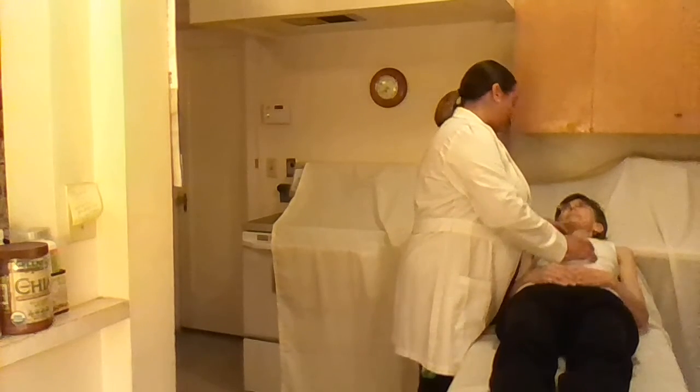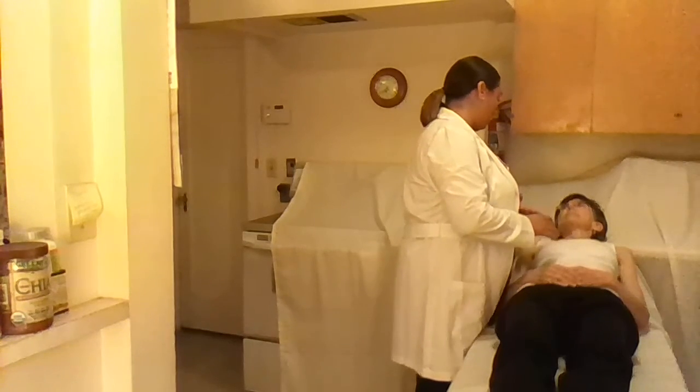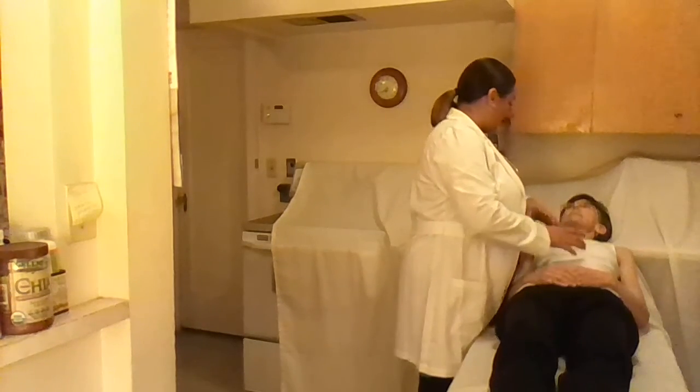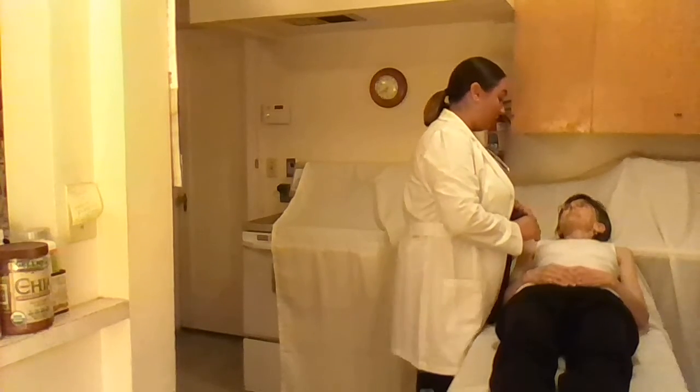Okay, so I'm seeing that it looks like it's normal shape. Again, the chest x-ray would determine if there are any issues, but in terms of anatomic markings, I think everything looks normal, and size-wise in terms of percussion.